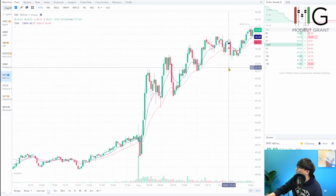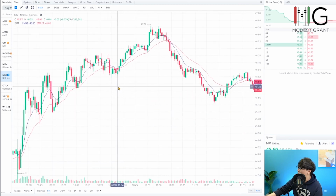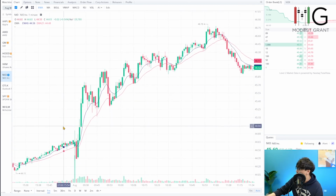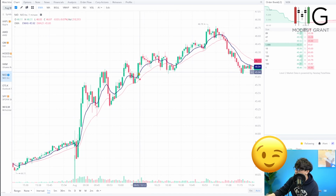It went higher a little bit more, but eventually it went back down. But I guess it was okay. You can never capture everything. Of course, I think I captured almost 70% of this move, and I think that was good enough. So this was a very good trade.